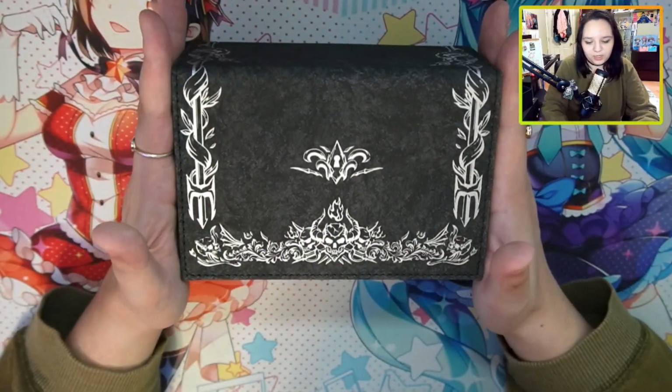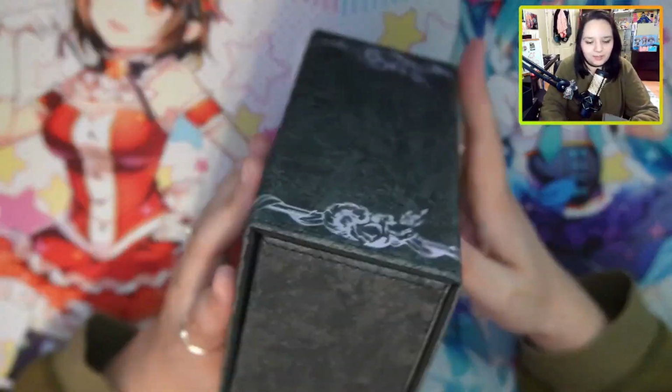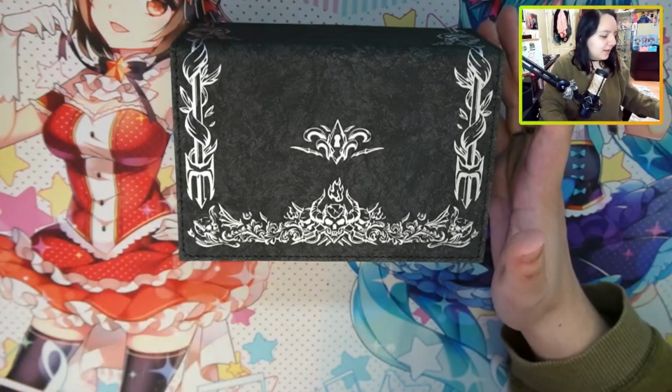I'm retiring my pink and blue ones temporarily while I just obsess over this deck box. And I'm actually tempted to get the other one. There's another edition that they have of this one, and I'm tempted to buy that one too, but I'll try not to. So that's the deck box.